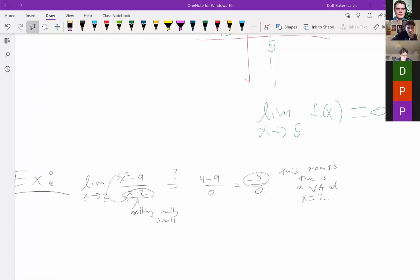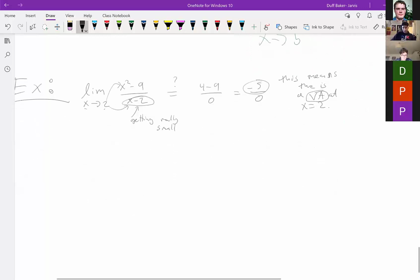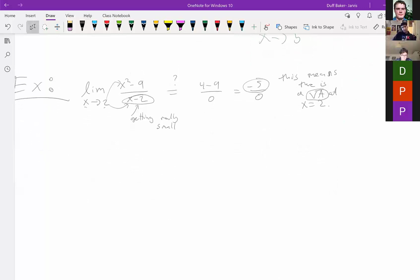Okay, so it's a good thing to keep in mind that vertical asymptote and having a limit equal to plus or minus infinity are kind of the same thing. Actually, that's the definition of vertical asymptote, is that the limit's infinity or minus infinity. Okay, so now how do we determine that?